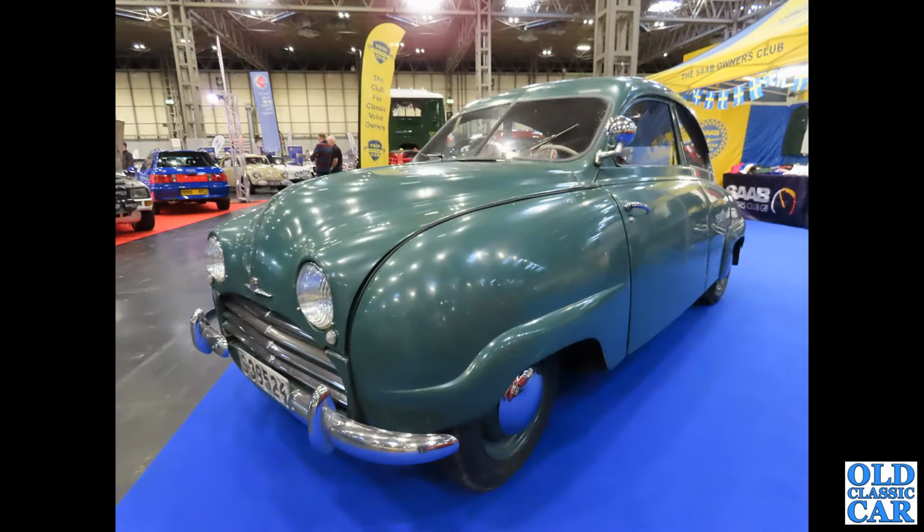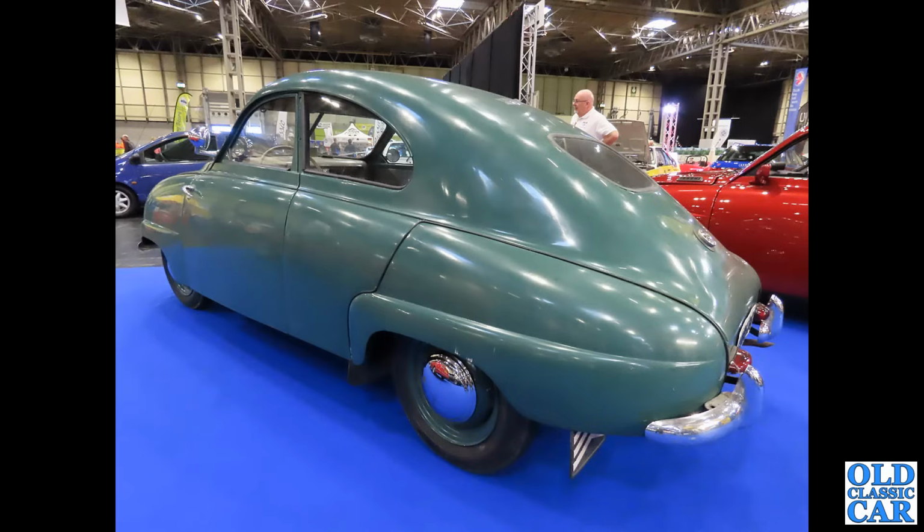Now this was definitely one of my favourite cars, a beautiful Saab 92. Apparently this was a prototype dating to 1949, but what a great looking car. The paintwork looked lovely and old, just nicely mellowed, and just an incredible shape, and just a real reminder of Saab's aircraft history. There it is, streamlined, very, very neat car. Apparently brought in from Sweden not all that long ago.